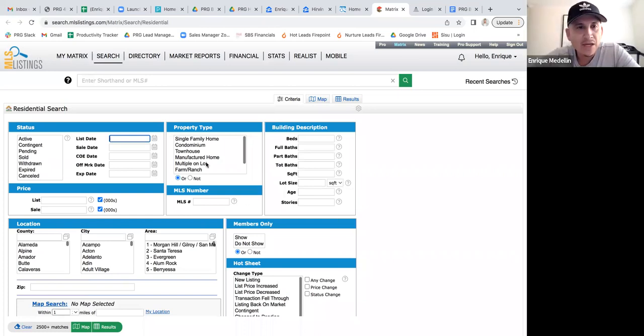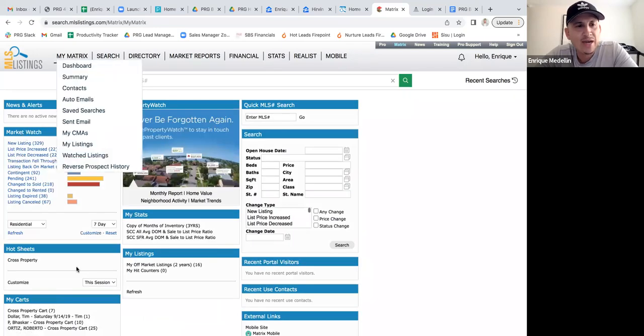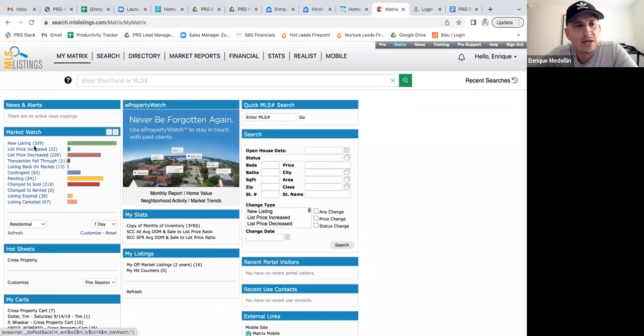Okay, so I'd have the MLS pulled up. This way you can do a quick search of whatever area they're looking for. If you already have that pulled up, let's say because you already did your pre-consultation over the phone, you pre-screened them, you asked all the right questions, you're going to want to pull up the MLS and maybe have some stats on the areas that they're looking in. And if you just go to My Matrix, you can also have this Market Watch pulled up right here, and you can go over some of this information as well. So having these stats already pulled up, ready to go, is going to make the presentation a lot smoother, and you can just go to it.